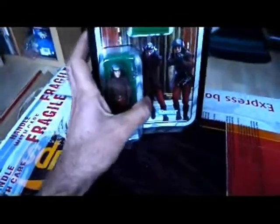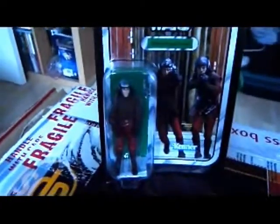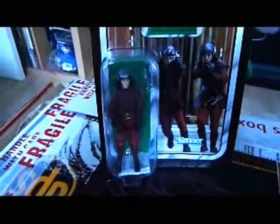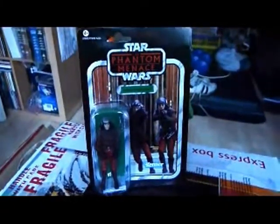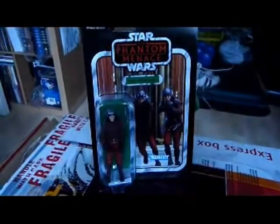I've got the Royal Security on an Episode 1 card, but this is the first Royal Guard I've got. Excellent figure. First Phantom Menace figure I've got from this current lineup. I've got loads of the red carded ones.